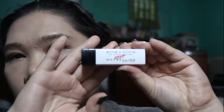And then on my lips, I'm going to take this Maybelline Alice and Olivia. It's actually a limited edition. I don't know the shade. Oh, the shade is 656, the new nude. Which looks like that. It's a little bit reddish orange, so I'm going to take this NYX lip liner in orange. I'm going to mix this too.